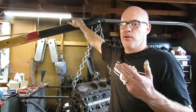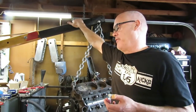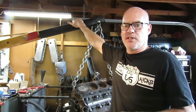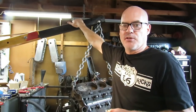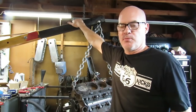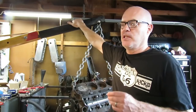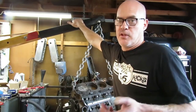The parts are under a lot less stress and they don't last as long. In fact, I don't think I've ever seen a flat tappet cam with a lot of miles on it that wasn't worn out, didn't have significant wear. I've seen roller cams with 300,000 miles on them where the rest of the engine's worn out and the roller cam is pristine, has no wear whatsoever. So they have very little rolling resistance on the rollers, and if you keep them lubricated, they're fine.